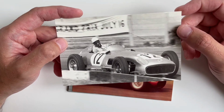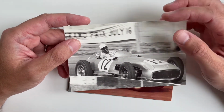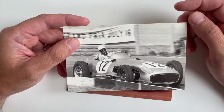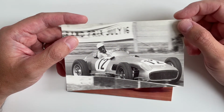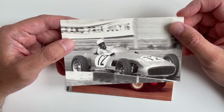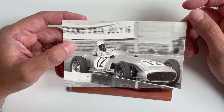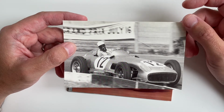His teammate was Fangio, and it was Fangio that actually won the championship. However, despite being in Formula 1 only for 2 years and having lots of success, it was this year that Mercedes pulled out of Formula 1, and they didn't return until 2010. Now, of course, they are at the moment on a dominant streak in Formula One.